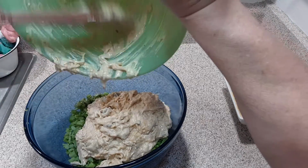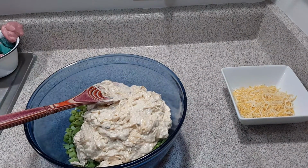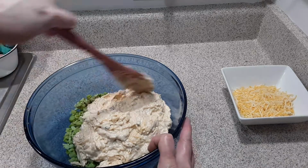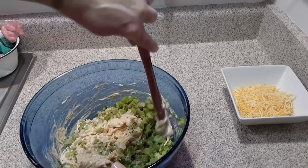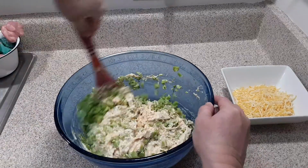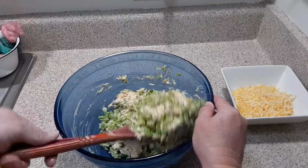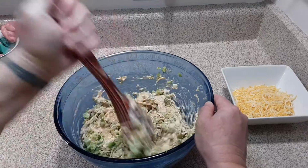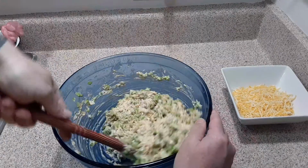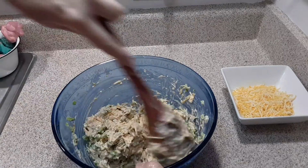Now you can use frozen broccoli, which is actually what I used, or you can use fresh broccoli. I've done both and it tastes the same. But I like it when it's finely chopped. If I use fresh broccoli, I chop it up. I take the time to chop it up like this. It just makes sense, and it tastes so much better, and it looks so much better. Now, this is perfect, you guys and gals.